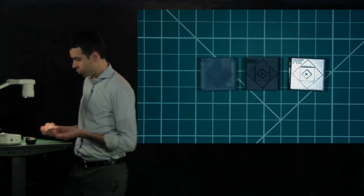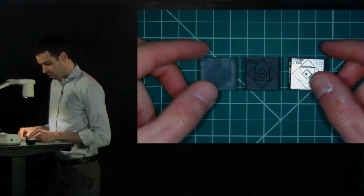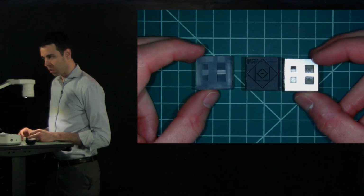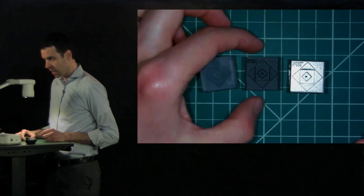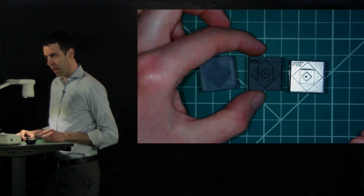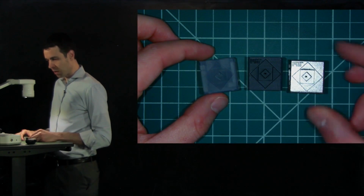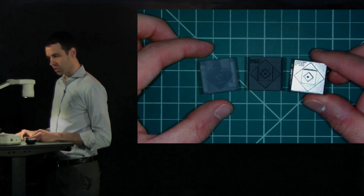Here under the camera I have three parts, three cubes made by the three processes we just discussed. These are like little six-sided dice with different features with quantity 1 through 6 on each side, as well as the logo of MIT. The middle one is made by FDM, made by extrusion. The left one is made by stereolithography or photopolymerization. And the right one is made by selective laser melting and is made out of stainless steel.